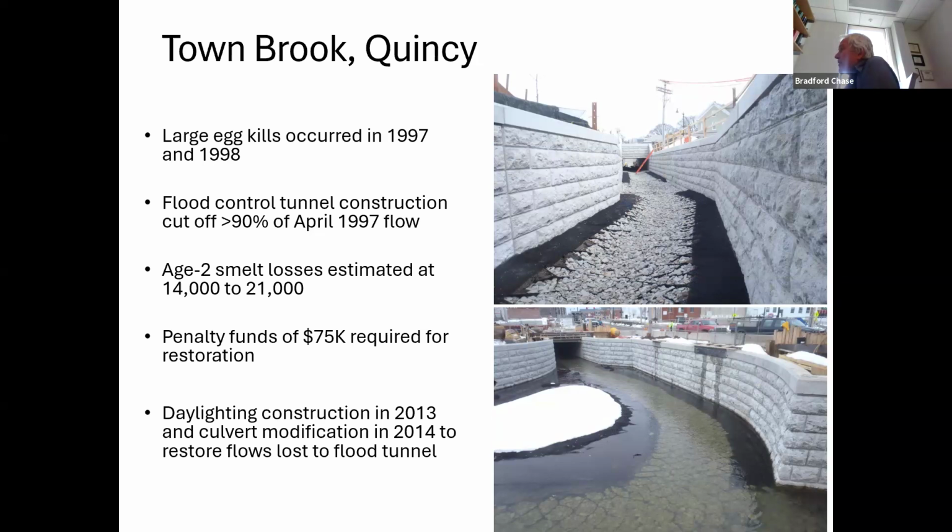And our little pool of $75,000 was used the next year to modify a culvert upstream of this so that flood flows would be diverted to the flood control tunnel, but not dry weather flows, which was happening. So we augmented a diversion weir in this culvert to send more water back to the brook. So it's a very specifically engineered project to try to come up with slopes, water depths, velocity, substrate type for smelt spawning. And we think it can be a model for maybe future projects like this.